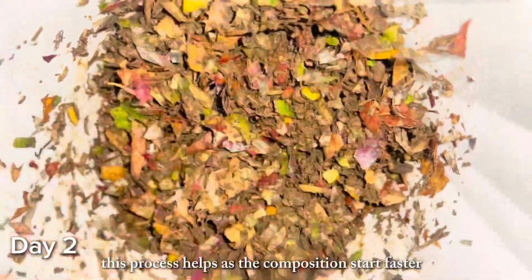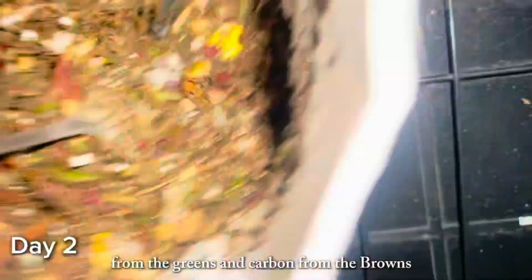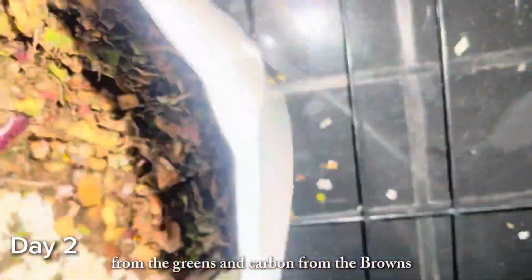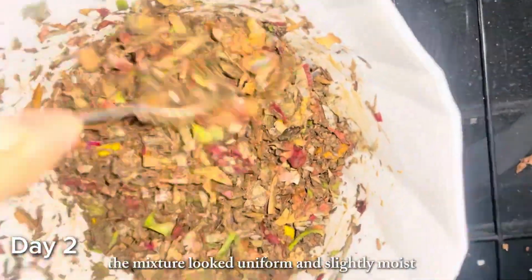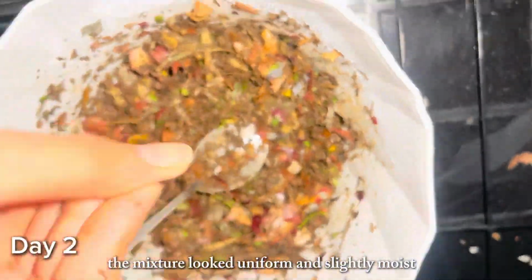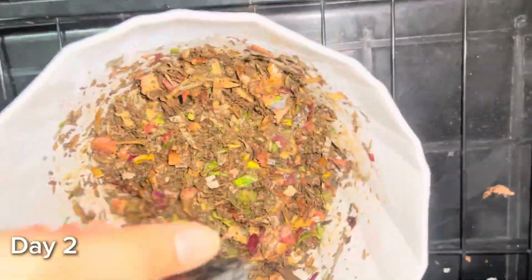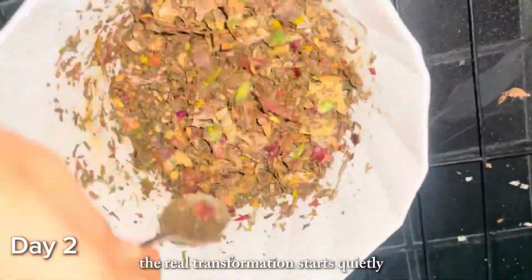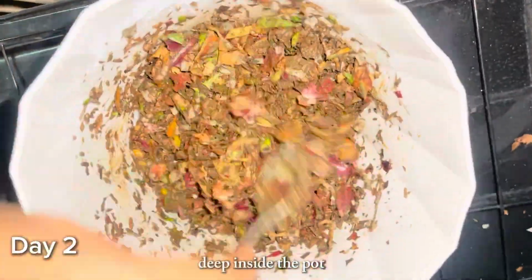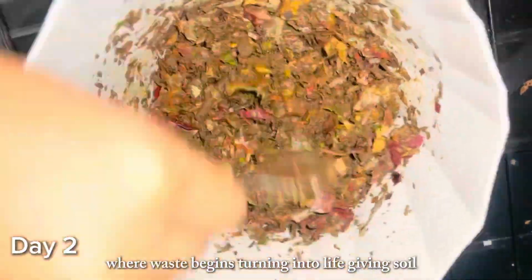This process helps the decomposition start faster, as the microbes begin to feed on the nitrogen from the greens and carbon from the browns. By the end of the process, the mixture looked uniform and slightly moist, the perfect texture for composting to begin naturally. From this point onward, the real transformation starts quietly, deep inside the pot where waste begins turning into life-giving soil.